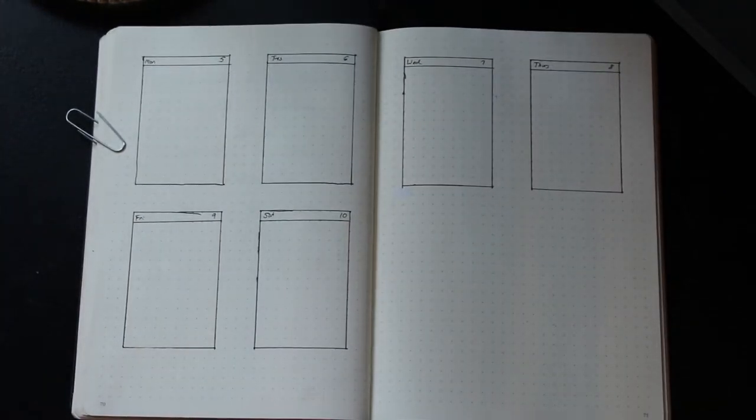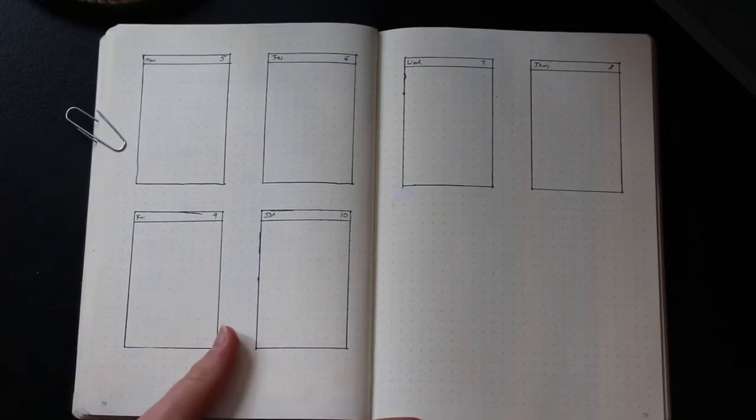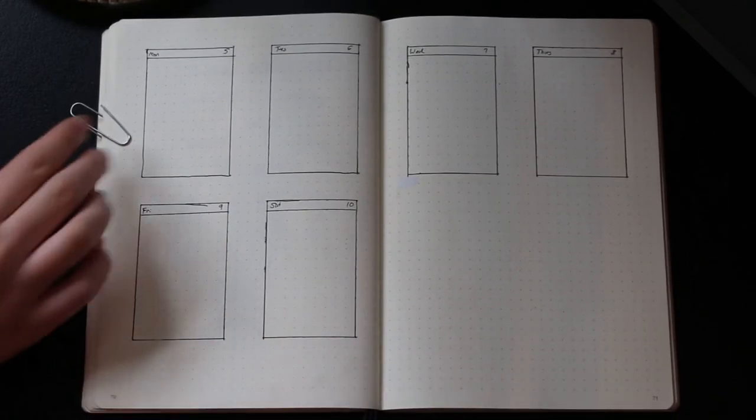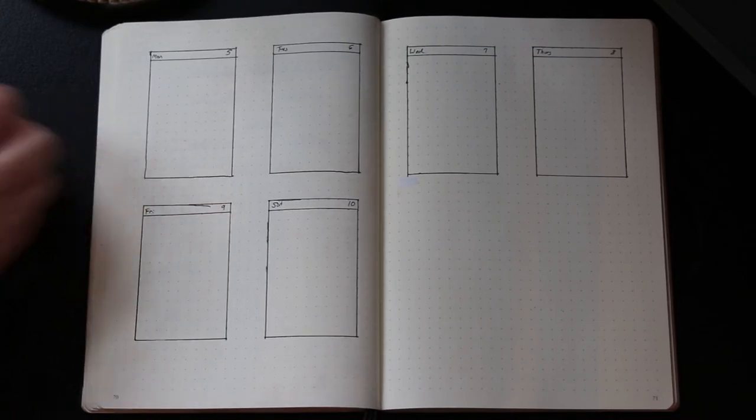Now that that is done, I am not going to make any trackers right now because I need to wait and see what exactly it is I want to track this week, since this week is the week of spring break. So I want to make sure that I have as much freedom as possible and I don't really want to feel like I'm locked into doing anything.